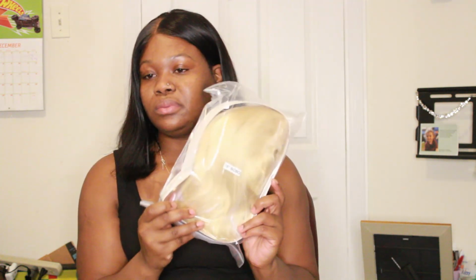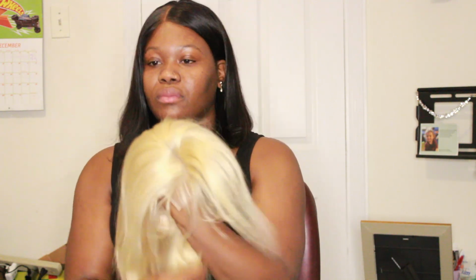So, stocking cap, some lashes. This is Huda Beauty, some Huda Beauty lashes. So this is the hair. It's 10-inch. I ordered it, and I don't know if the blonde is gonna look nice on me or if this hair is gonna look nice on me. This is how it looks. This is the back. It doesn't smell like human hair, it just smells like hair.